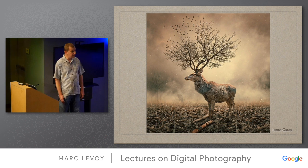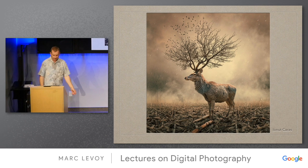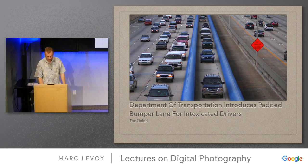Now, just as in the past, people produce photo composites or otherwise manipulated photos just as standalone works of art, taking on the role of paintings, or just for something like a quick laugh. And The Onion is famous for doing manipulated photographs.